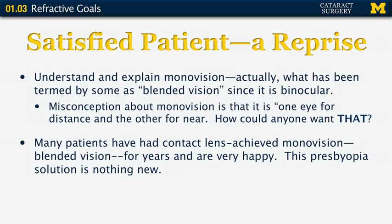It's important that patients understand monovision, and we need to explain it to them. It's actually a term that is a misnomer, and many have tried to change it to the use of blended vision.